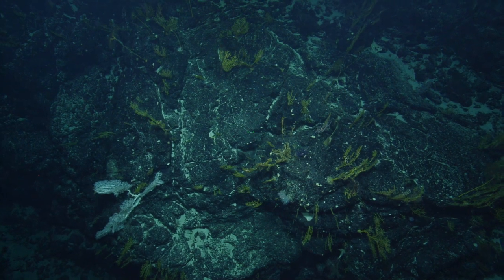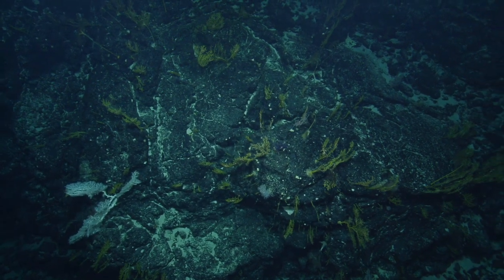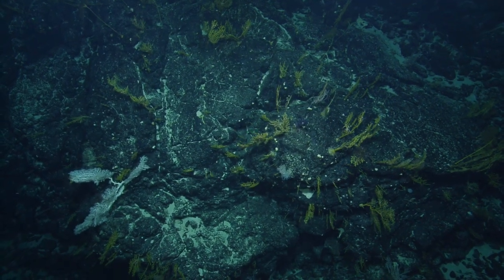That's white coral. We were close to having a yellow submarine. Whoa. Let's zoom in on this yellow coral. Or the white coral. So cool. We have a yellow ROV.